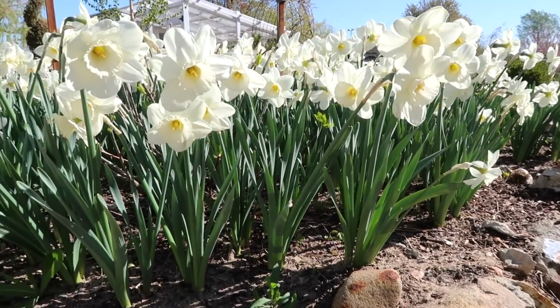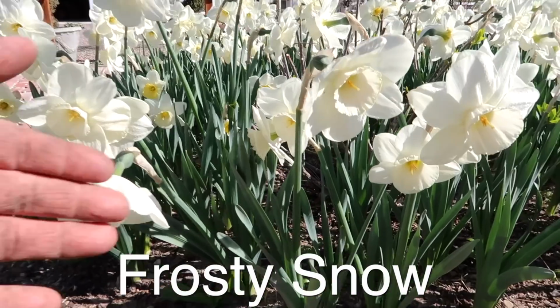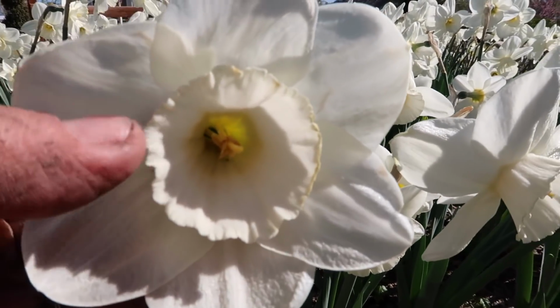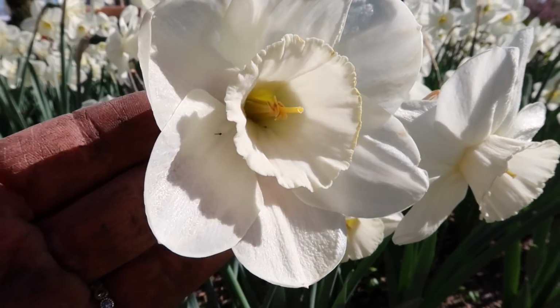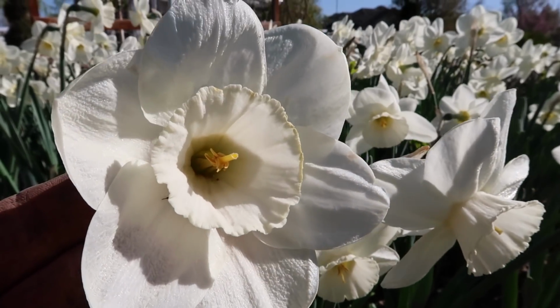And this variety right here is called Frosty Snow. The thing I love about these is if you take a close look at the middle cup here, you can see like the faintest little yellow margin around the edge. You see that? So beautiful.